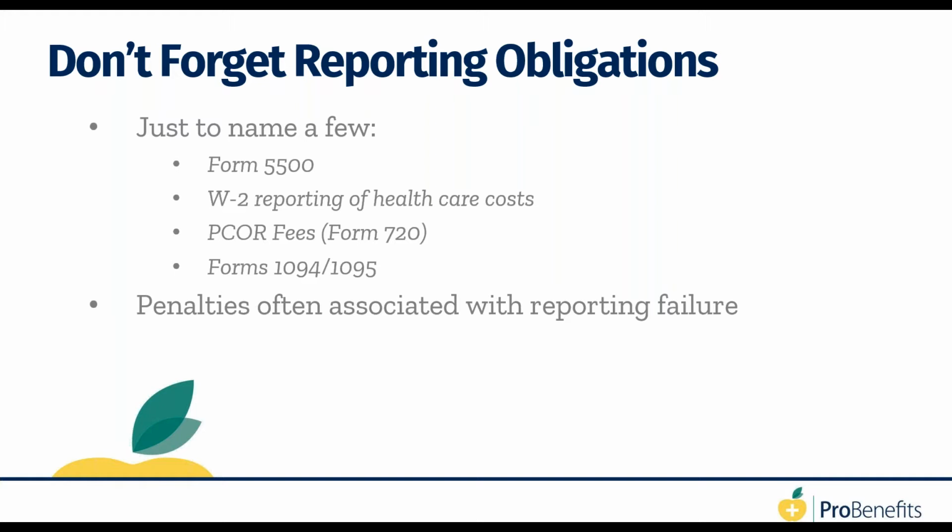The Form 5500, the requirement to include healthcare costs in your W-2, since W-2 season will fast be upon us. The PCORI fees are reported with Form 720, that was due back in the summer, and then your 1094, 1095 forms. And just remember that there are significant penalties often associated with reporting failures. So make sure as you're thinking through your disclosure requirements that you're also thinking about any reporting obligations that you may have as an employer.